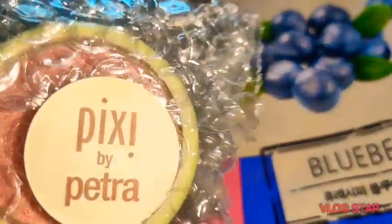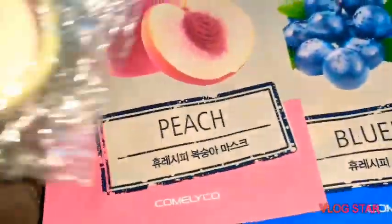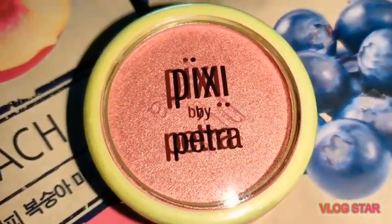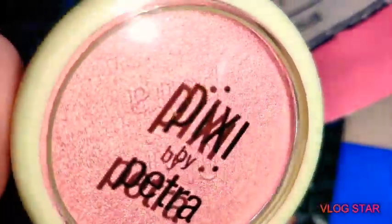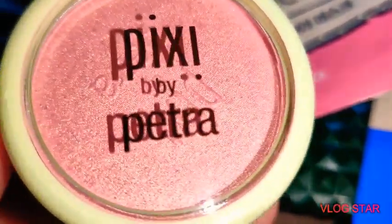Then we have this Pixie by Petra. It came in this cute little packaging with a little bubble wrap, and I'm going to go ahead and open this up now. Wow, this is such an amazing, beautiful blush, guys. Look at how beautiful. I'm going to open it up, swatch it, all that fun stuff. But just even looking at it through the camera, it is absolutely an amazing color.